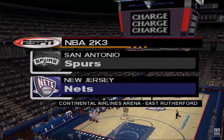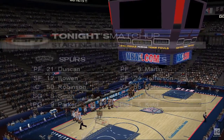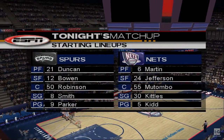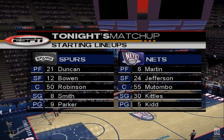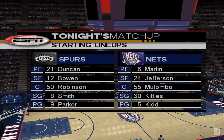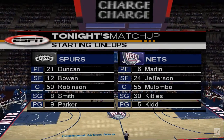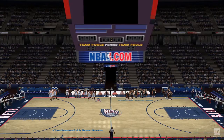Welcome aboard, Hoop fans. We're here at the Continental Airlines Arena in New Jersey. I'm Bob Steele, and I'm here with my partner, Rod West. Let's take a quick look at the starters. Any thoughts, Rod? Jason Kidd is a fiend out on the defensive end when it comes to poking the ball away. He could really do some damage out there, Bob. We'll see how things pan out, Rod. Let's get ready for the player introductions.